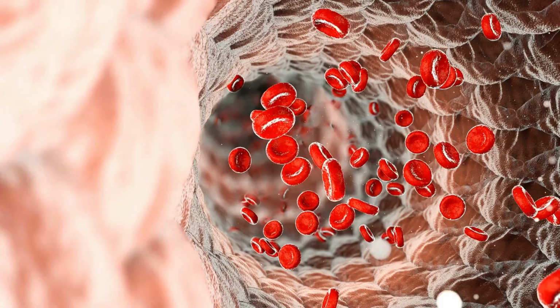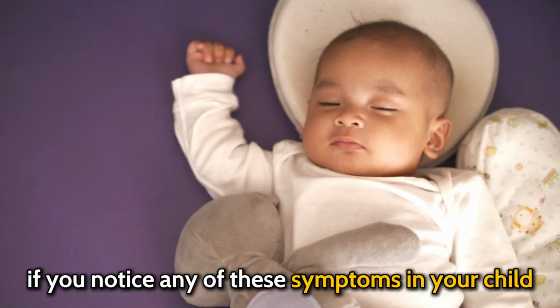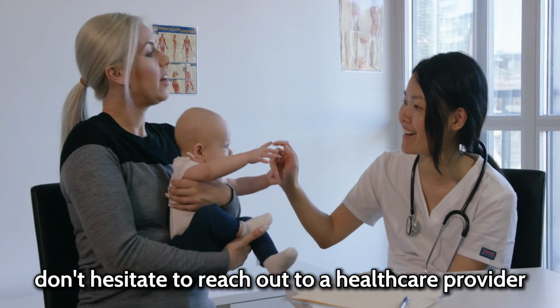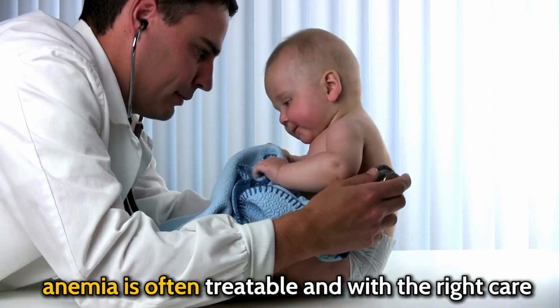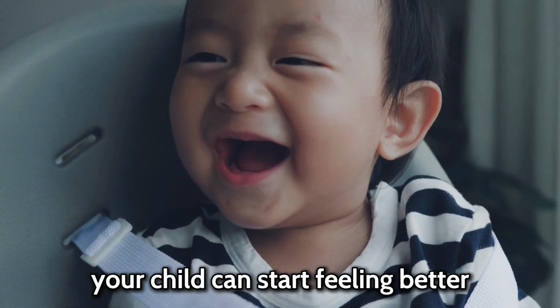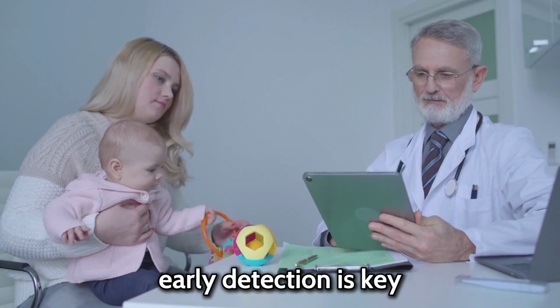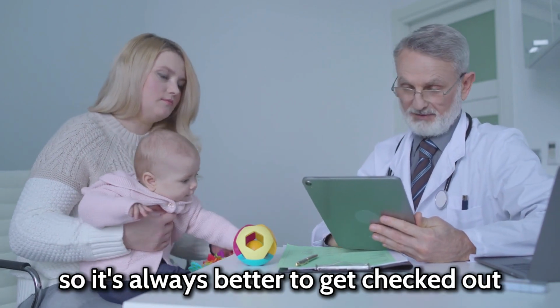So there you have it, 5 major signs that your child might have anemia. If you notice any of these symptoms in your child, don't hesitate to reach out to a healthcare provider. Anemia is often treatable, and with the right care, your child can start feeling better and get back to their usual energetic self. Remember, early detection is key, so it's always better to get checked out if you're concerned.